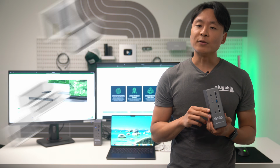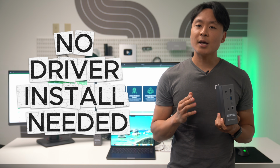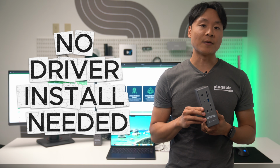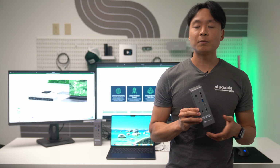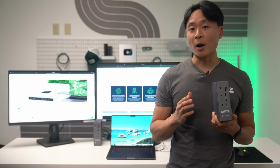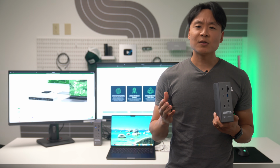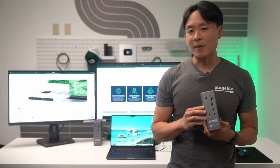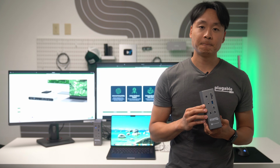First, it's a driverless dock. The TBT-UDH2 uses native Thunderbolt display output, so there's no software driver to install, approve, package, update, or troubleshoot. That means fewer variables in managed environments, fewer user prompts on macOS, and fewer tickets from users who just want their monitors to work. That's one less software dependency to manage across the fleet.